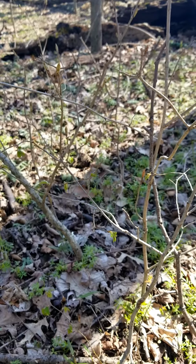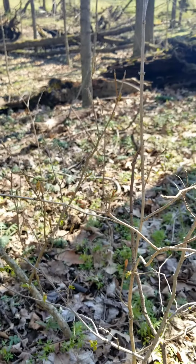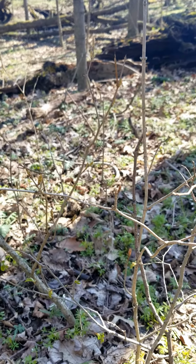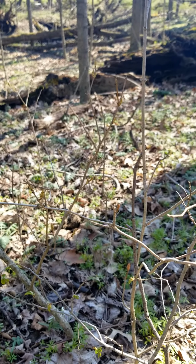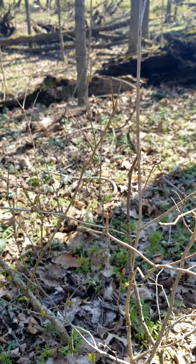And you can hear a lot of birds here singing. I just had a red-headed woodpecker above me. So for those of you who have seen them or have not seen them, they're beautiful birds. So if you're out here, keep a look up as well to see if you can spot one. I'll leave a picture of one in the comments if anyone's curious.